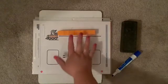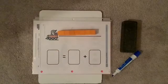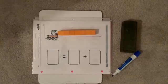We're going to be playing Snap with the train cars, making some addition sentences, drawing some number bonds to match, and then we'll get started on our problem set.